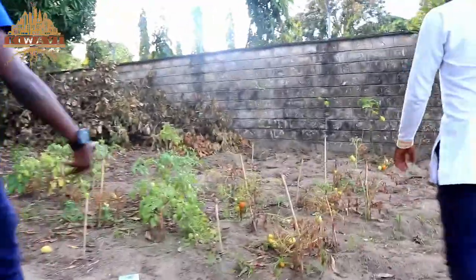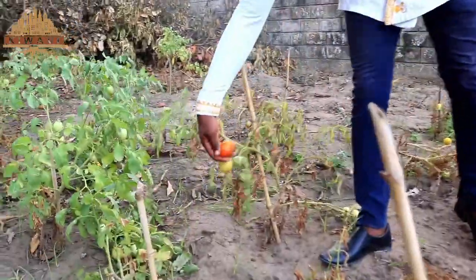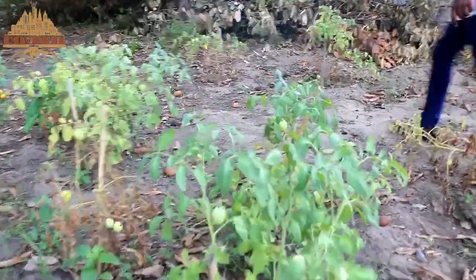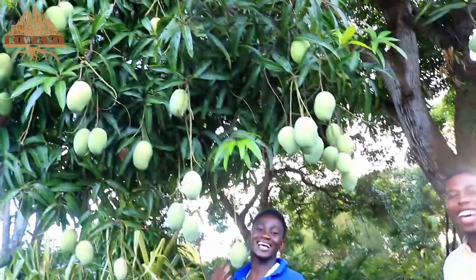We have been growing some tomatoes sometimes, but as you can see, these are just the last phases of our tomatoes. Really nice tomatoes. We've not been buying tomatoes for almost 6 months right now. And of course, you can see the mangoes. So, really nice place to be. Looks like the Garden of Eden.